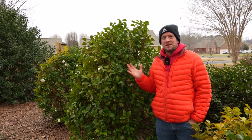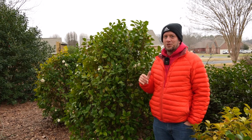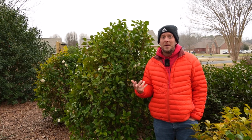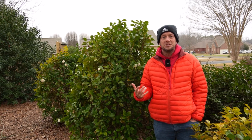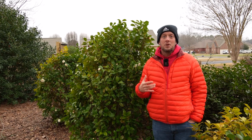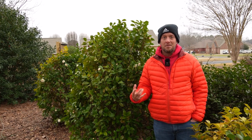Height on camellias, this one behind me is pretty much mature, 6 to 12 feet tall. I have seen taller specimens in very ideal conditions. For example, North Florida, South Alabama, in very sandy soils with acidic pHs. I have seen some reach the 20-foot tall range. Very impressive specimens, but those are rare to see.